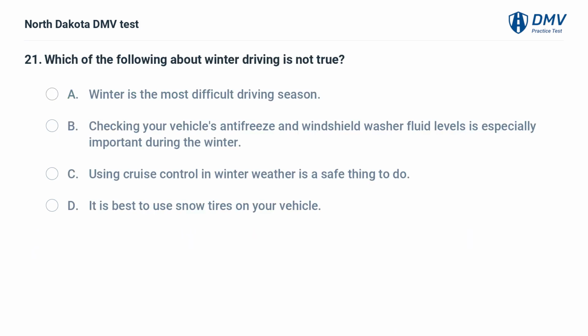Which of the following about winter driving is not true? A. Winter is the most difficult driving season. B. Checking your vehicle's antifreeze and windshield washer fluid levels is especially important during the winter. C. Using cruise control in winter weather is a safe thing to do. D. It is best to use snow tires on your vehicle.